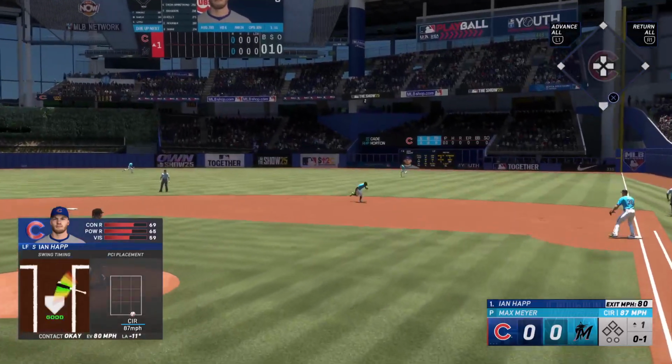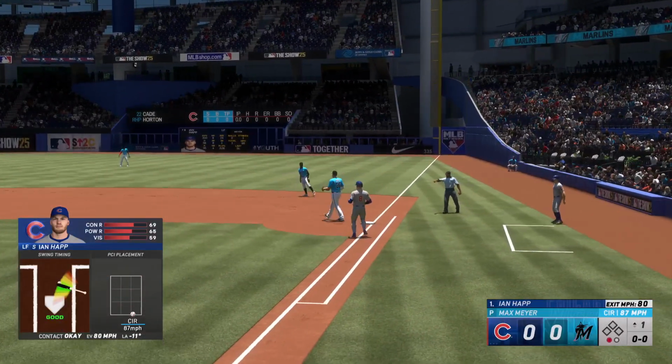To the right side, Lopez. To first, one up, one down.